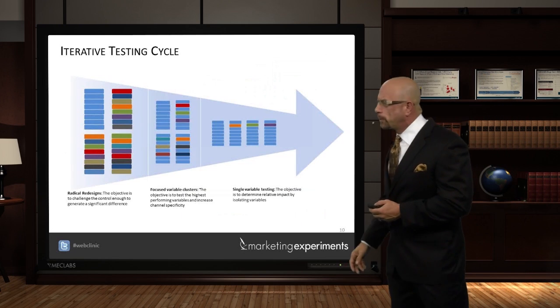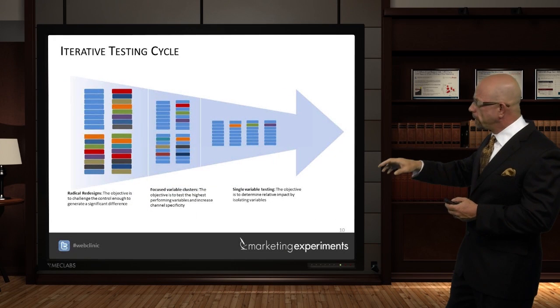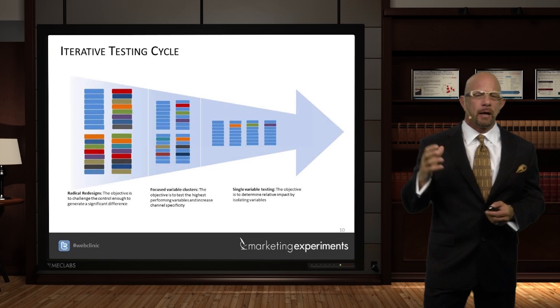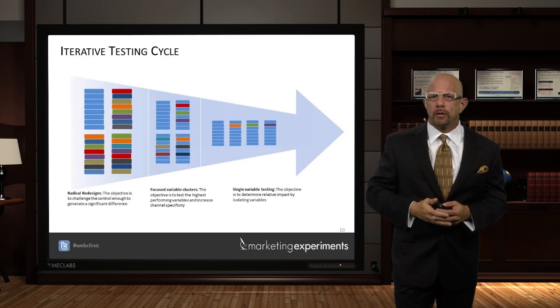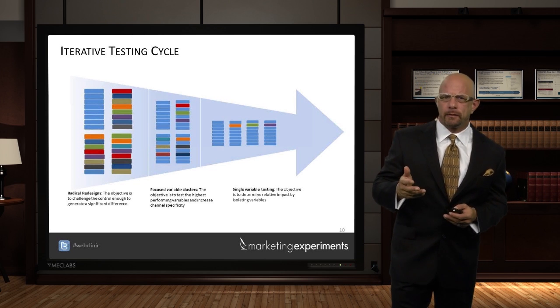Beneath all this is an approach to testing where we begin with a radical redesign. And you'll notice the new page was radical. We didn't change one element, we changed a cluster. And then we focus deeply on certain of those clusters. And then in the third phase of the test, we isolate down to a single variable. All three of these stages form the laser-like quality research approach that leads you to the deepest and most profound insights regarding your customer. Remember, the goal of a test is not simply to get a lift, it's to get a learning.